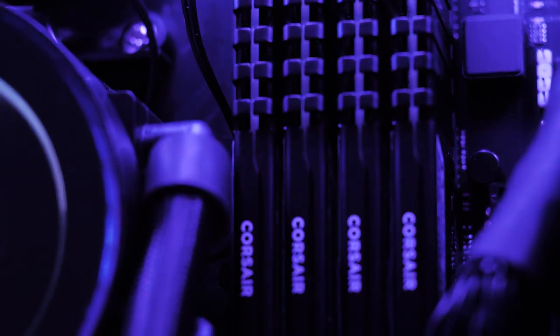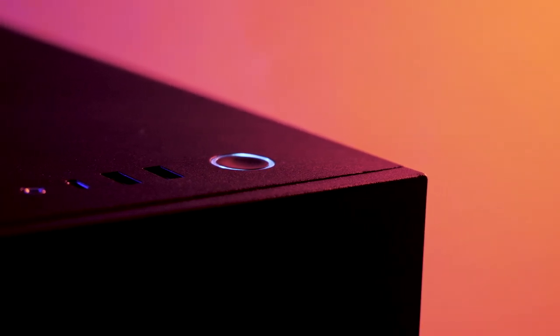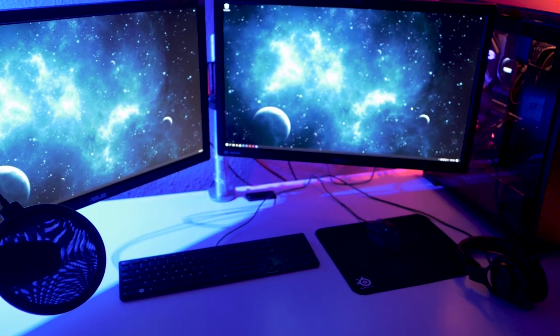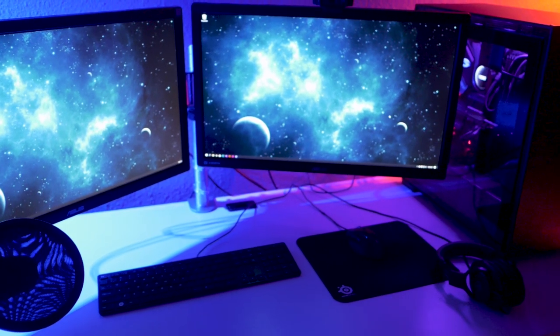I definitely recommend it. The case that I landed on was the NZXT H710. This thing is amazing. A beautiful looking case. Great options. Really made it easy for me to keep my cables organized on the back of the computer. If you want a great case, look no further. The H710 is beautiful and it functions so good. That's it. That's pretty much all the parts.